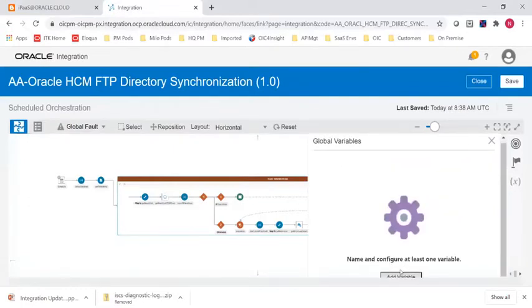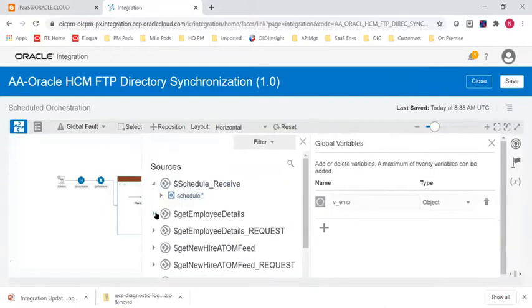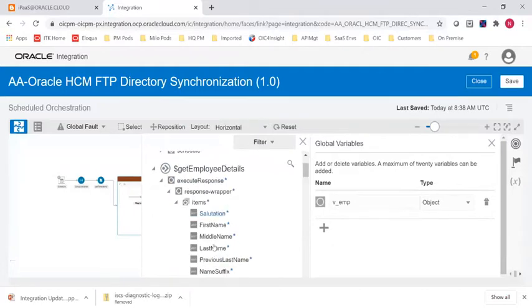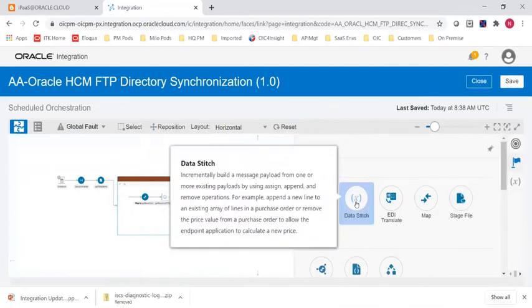So I can go in here, create a complex variable, give it a name, let's say vemp, and then I can set it to a value, and I say, okay, it's going to be an object. And of course, I'll say it's going to be an object of the employee from, here we go, just take that one there. And I've got that there. So of course, this allows us to create complex variables that can be augmented throughout this integration here. And the data stitch is the action that we actually use to manipulate those complex variables.